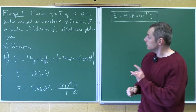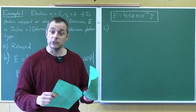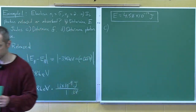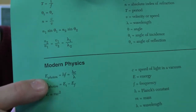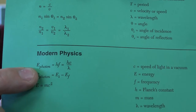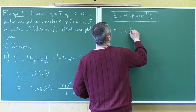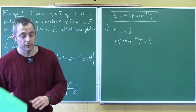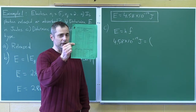There's my answer. The next thing, C, determine the frequency. So we look up the formula that relates energy and frequency, and that's again in the modern physics section here. This is new, so I'll show you here. E photon is either hf or hc over lambda. They ask for the frequency, so we're going to use E equals hf. There's the energy. Planck's constant you get from the front cover of the reference table, right here where my index finger is.